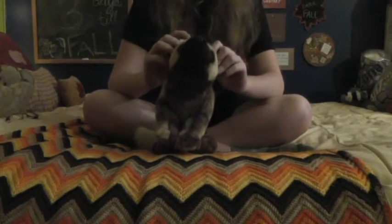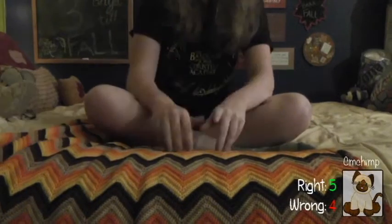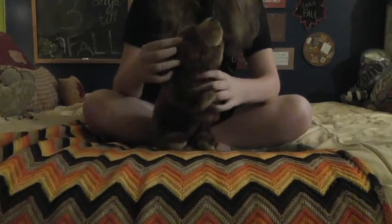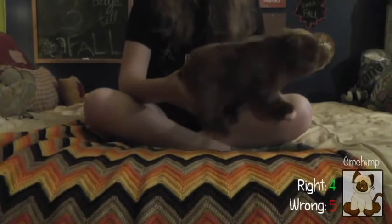Okay. This is... Oh, is it the signature African wild dog now? Yes. Awesome. Okay. Number 10! This is a bear. A black bear? Nope. Is it a polar bear? I don't have a polar bear. It's the same as a brown bear. Brown bear. There's not that many types of bears.